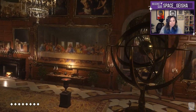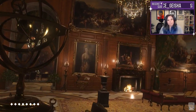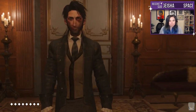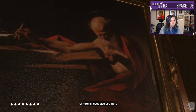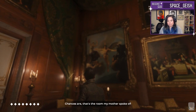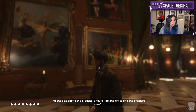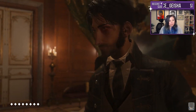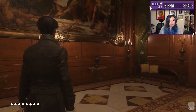Love how he has the paintings of the Last Supper. This guy is wealthy. Where all eyes size you up. There's a lot of eyes. Chances are, that's the room my mother spoke of. And she also spoke of a Medusa. Should I go and try to find the creature now? Well, we're in this room. Might as well.